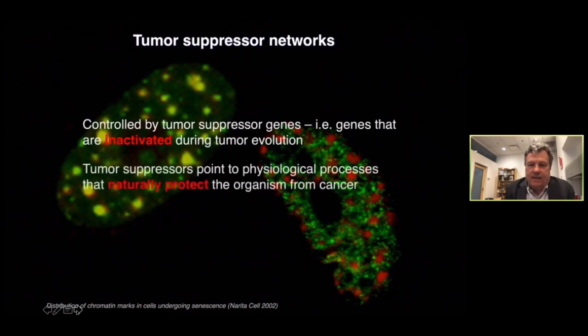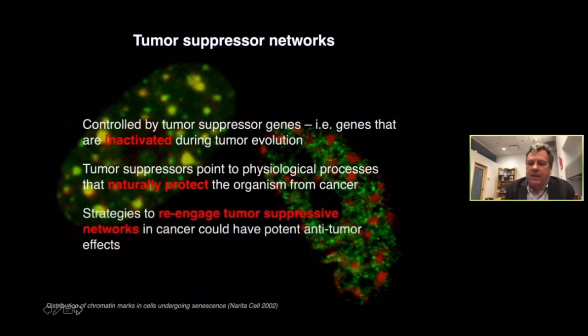And we study these networks because we believe they point to physiological processes that naturally protect the organism against cancer. And we like to understand how these processes work, what they normally do, and how they're altered during tumor development. We ultimately believe that through this understanding, it might become possible to re-engage tumor suppressive networks, and that could have potent anti-cancer effects, leading to a next generation of new therapeutics.